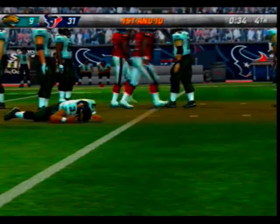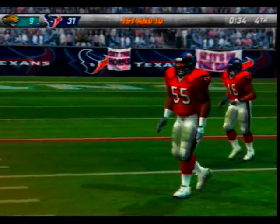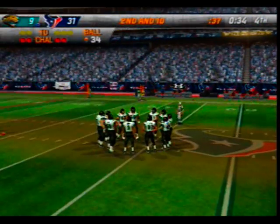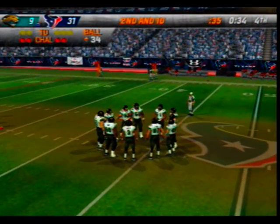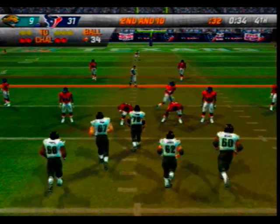Gets rid of it. Ooh, nearly picked off. Number 55 had his hands on it. He's a pretty good cover linebacker. He can run with most guys, and he gets good position. Then he reads the pass, and he makes his move. But he'll drop a few like that one. Eighth play of this drive.